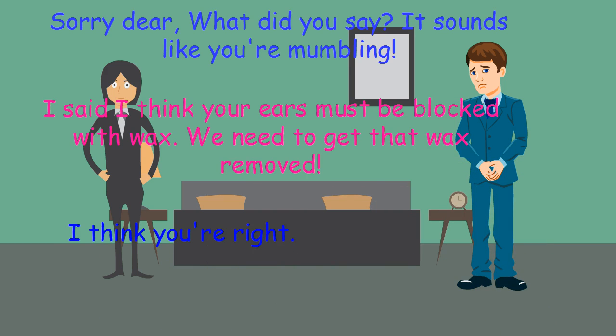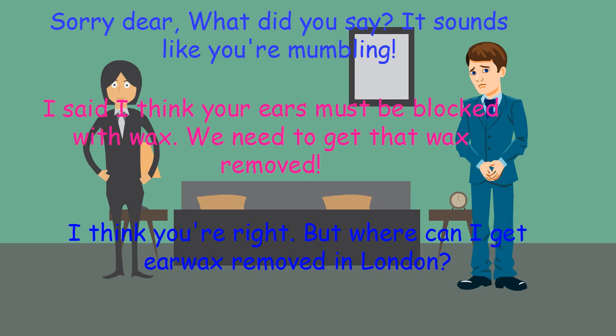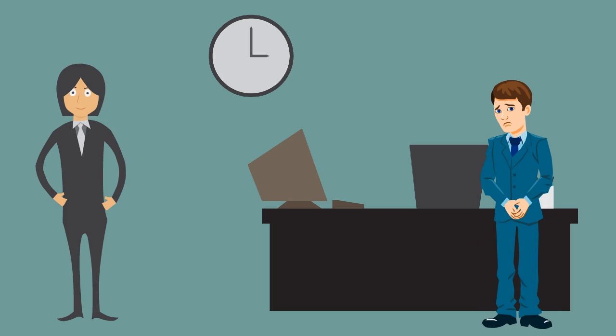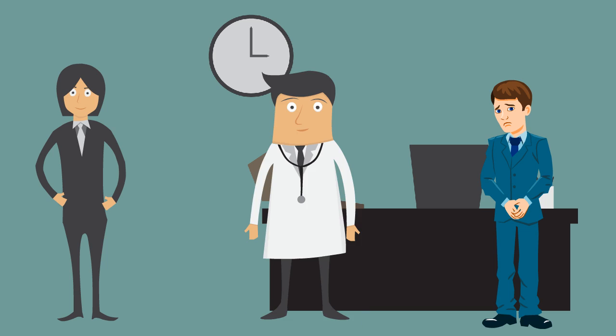I think you're right. But where can I get ear wax removed in London? I've found somewhere that offers microsuction wax removal just 2 minutes from Baker Street Station. That's great. But what is microsuction? And is it safe? Microsuction is the safest form of earwax removal, and uses gentle suction to remove the wax.